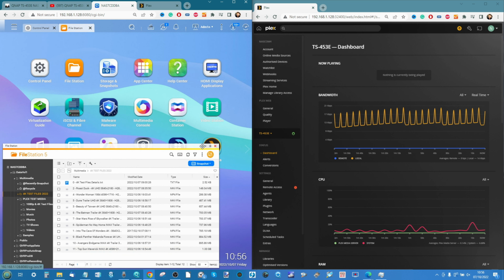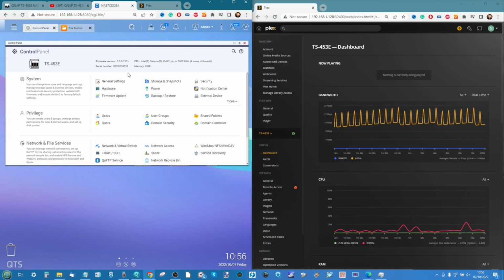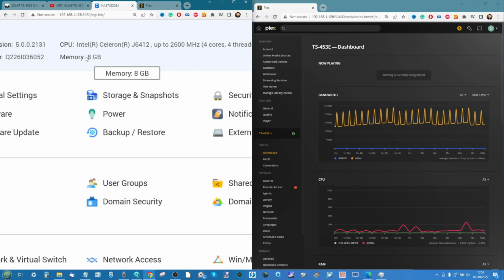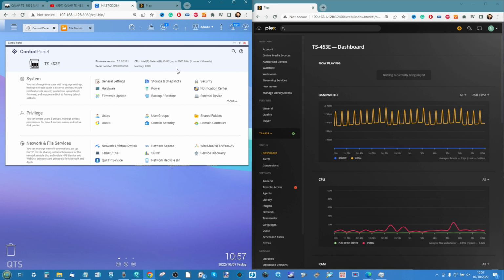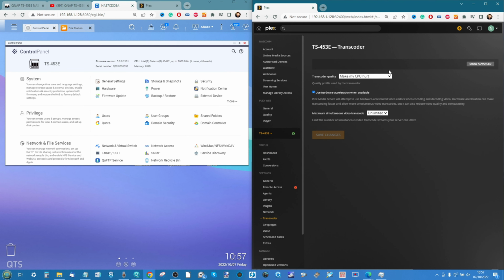So that's really what we're going for here, and we're utilizing that brand new QNAP Ts-453E, which runs on 8 gig of memory by default and a quad-core Intel Celeron J6412, which has onboard integrated graphics, which means, you guessed it, we have got transcoding on board if we choose, and that's hardware transcoding with a Plex pass. However, we're not looking at transcoding today.